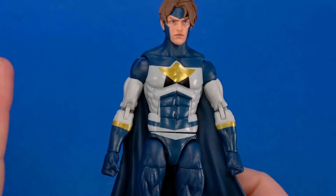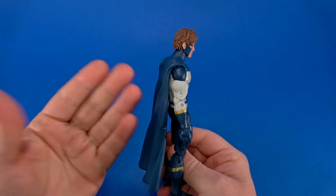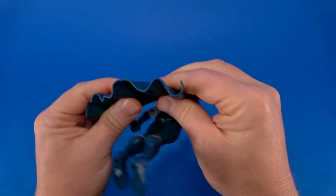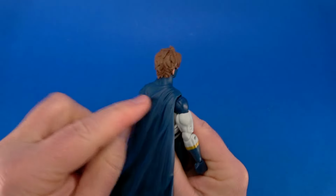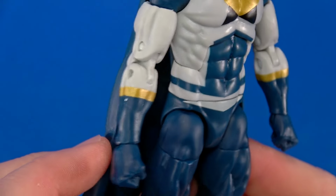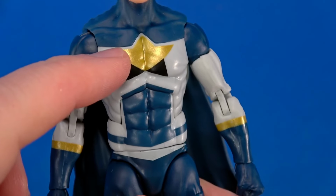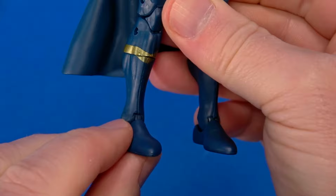That does wonders for the silhouette. It makes it look like one complete costume, but it does add into the stiffness. One, this is really stiff. Two, with it being like that and glued down and part of the neck, it's not going to do anything. The rest of the costume details are painted on. The gold here, the gold on the logo, the blue and the stripe, and then the white coming down to the crotch piece, and then the gold around the top of the boot.